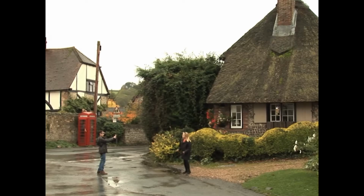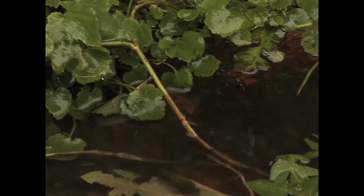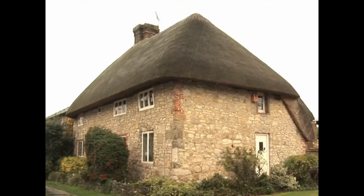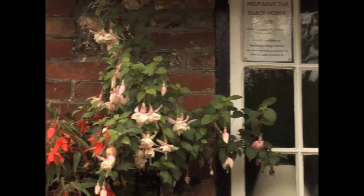Ready, action! And here, we're not in a city, we're in the countryside, and it's raining. We're in Amberley, in the south of England. These houses are in the countryside. They are very old and beautiful. There are often very nice gardens with lots of beautiful flowers.